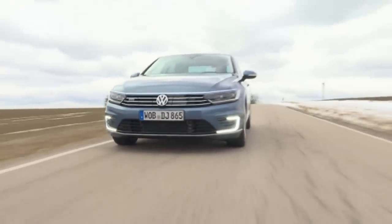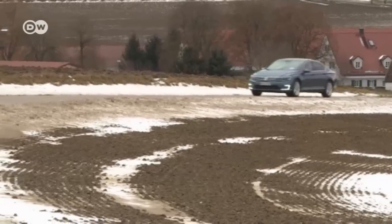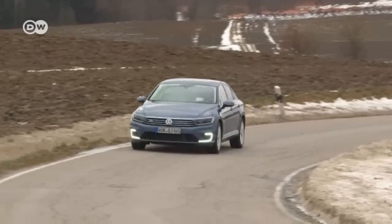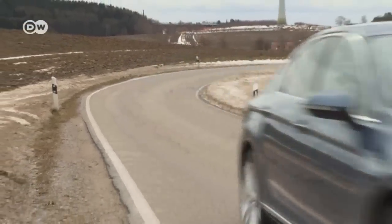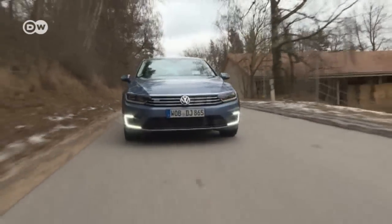The Passat GTE has two power plants, a 1.4-liter gasoline engine and an electric motor for a total system capacity of 160 kilowatts and a maximum torque of 400 Newton meters. 4 driving modes make the Passat energy efficient, sporty, or in between.